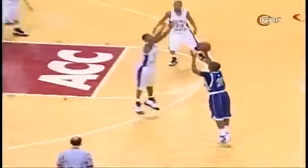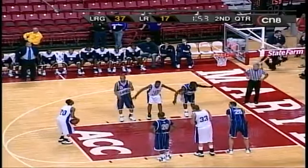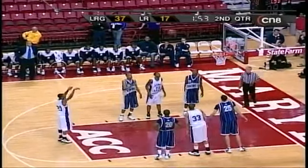Here's the lob. Queen gets a piece of it, or Sutton would have had the highlight film dunk on that one as he was wide open. Steve Bell at the free throw line. Toss on the way, short.